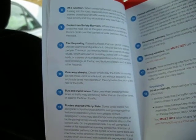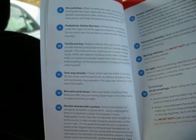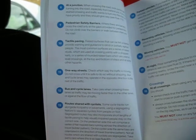On the pedestrian side, this will comprise a series of flat-topped bars running across the directions of travel, a ladder pattern. On the cyclist side, the same bars are orientated in the direction of travel, tram-like pattern. Not all routes which are shared with cyclists are segregated. Take extra care where this is so.